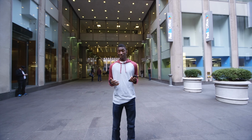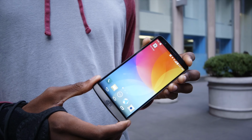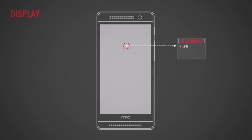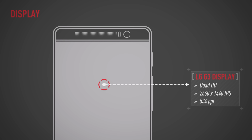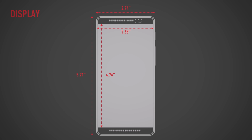So for the screen, that one's pretty easy for me. I'm gonna go with the LG G3's 5.5-inch Quad HD display. Thin out those side bezels a bit, tighten up the top bezels near the speakers, and we're golden. A 5.5-inch display might seem a little big for some people, but screen size is not phone size. And with these tighter bezels next to the speakers and a soft touch finish, I think this is a phone that would feel pretty awesome in the hand.